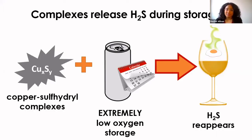So in light of this reductive environment, it stands to reason that copper sulfhydryl complexes in canned products are even more likely to result in hydrogen sulfide reappearance during storage. If you have these precursors and they aren't stable, putting them in a can environment means that they are in an environment where the complex is more likely to break apart and release hydrogen sulfide. So what we see here is that the packaging creates an environment that facilitates release of hydrogen sulfide from precursor complexes.